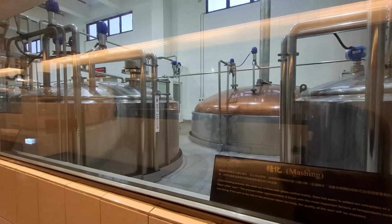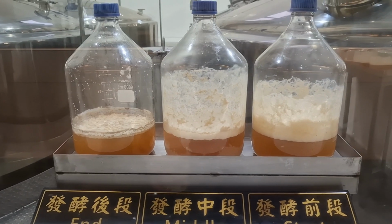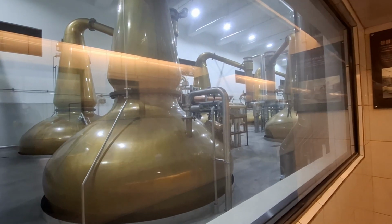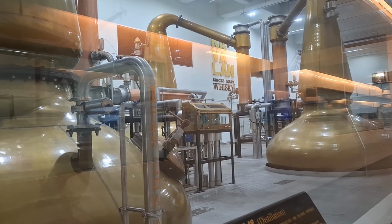So this is the process, and these are the second stage, fermentation. Start from the right and then ends on the left. I think here they will take the yeast to extract out the alcohol and sugar content from the malt. So this is the distillation process.